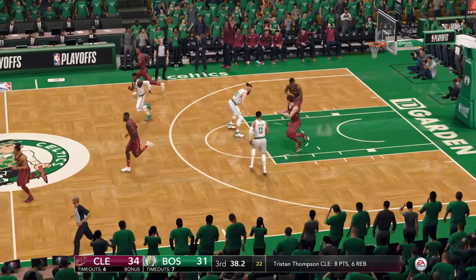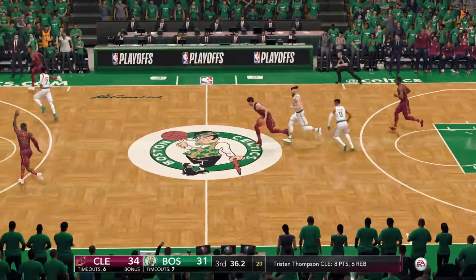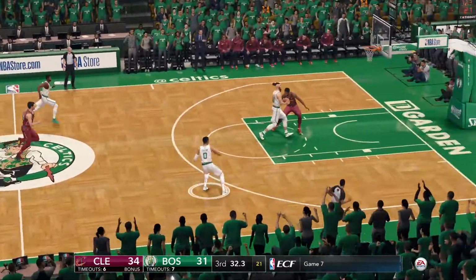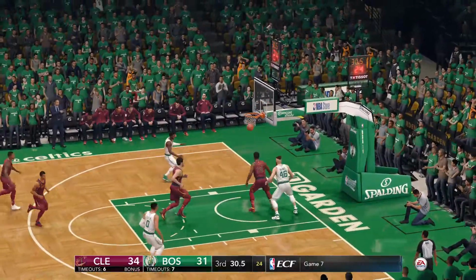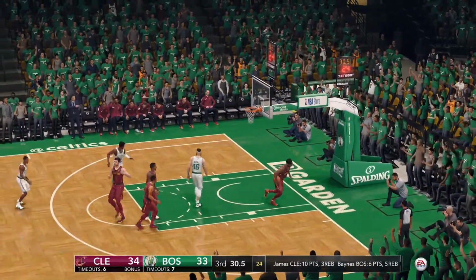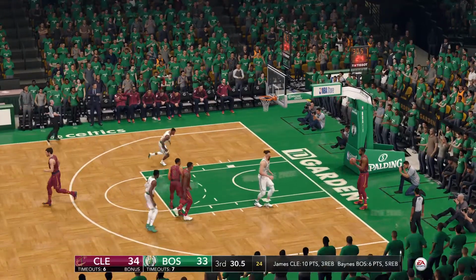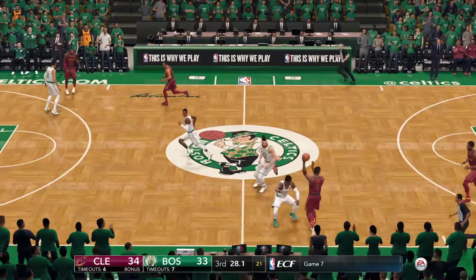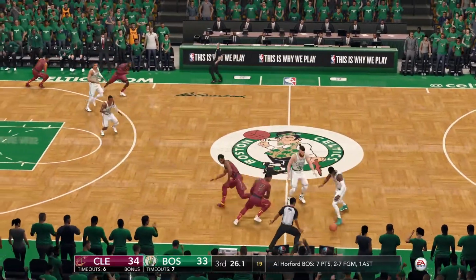Misfires from beyond the arc. Hey, that's a tough shot, but I'd rather have a good player take it. Sloppy play. Gets it up for two. Oh, he knocks it down. Keep pushing the pace in transition, even in a close game. Get the ball in your best decision maker's hands and let him.